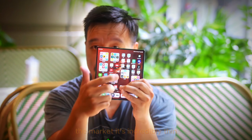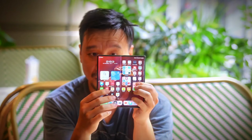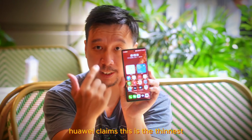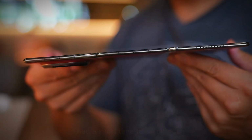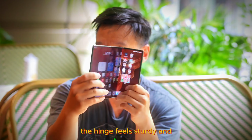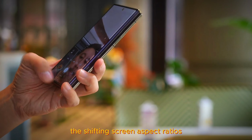It's incredibly thin at just 3.6 millimeters when unfolded, and even when folded up, it only reaches 12.8 millimeters in thickness. Huawei claims this is the thinnest portable computing device in the world. I had a short time to test it out, but I was blown away by the hardware quality. The hinge feels sturdy, and the software is well optimized to handle the shifting screen aspect ratios.